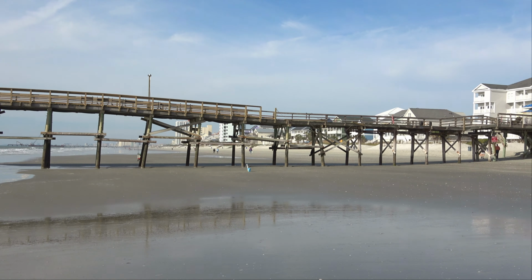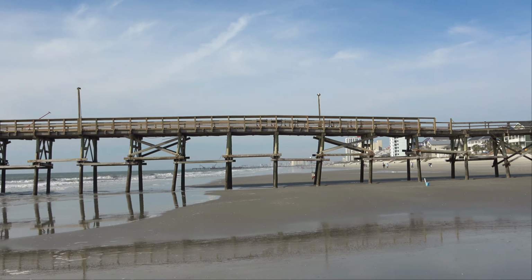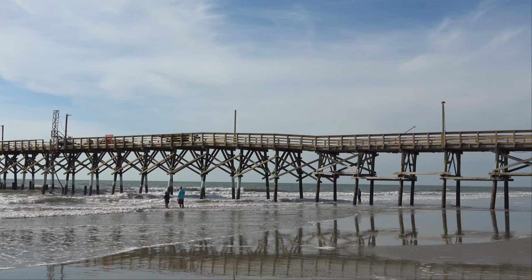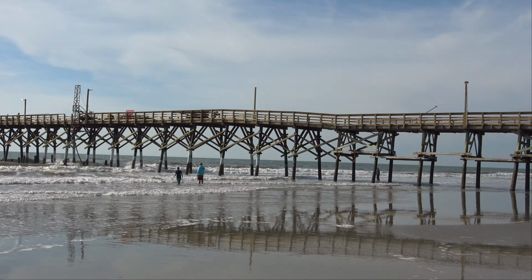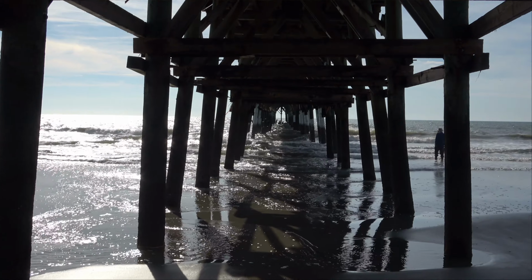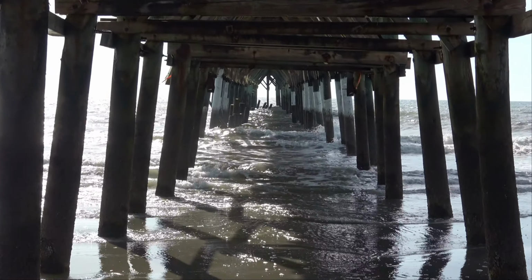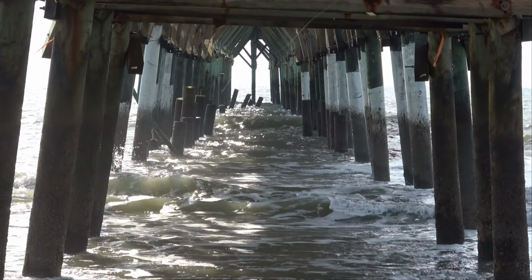But anyway, while we were down here, we had to come down anyway, just wanted to check on the progress of the pier. Hopefully by our trip at Memorial Day, it'll be ready to go, because I missed getting to fish there this year. And I have always enjoyed being up under a fishing pier and recording the waves up underneath it. Not too many good waves today, though.